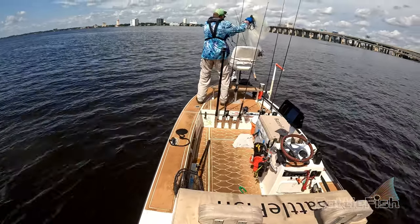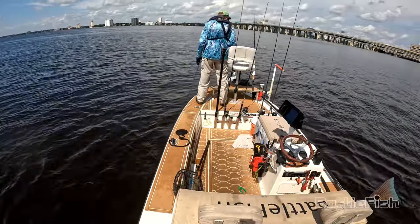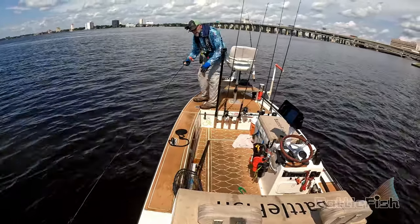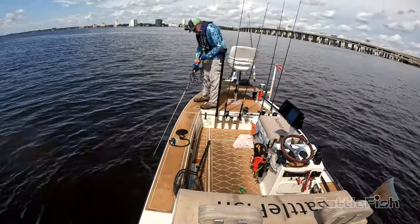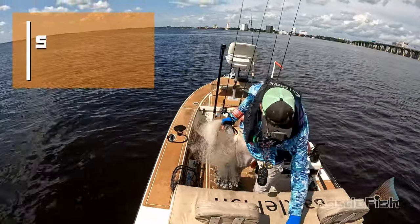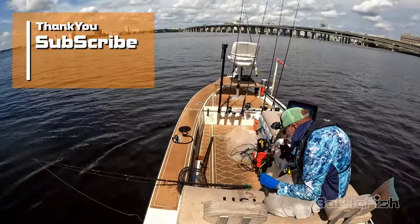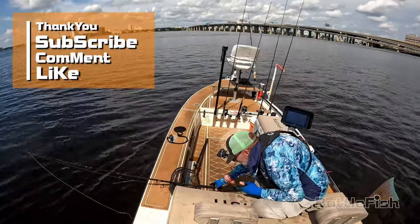A few moments later. So I finally decided to break down and try some live bait. I was trying to catch some mullet, but picked up a couple of small ladyfish. So I was free lining it with a split shot just a couple feet up from the hook. So we'll see how that does.